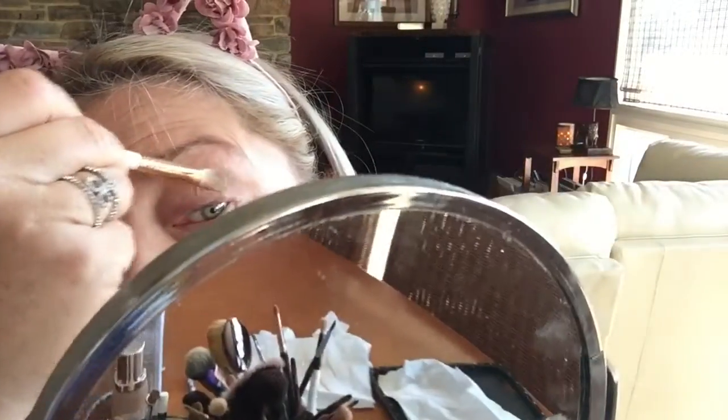I've already done my brows. Like I said, my CC cream is on, so I can really focus on the eyes. I'm going to first start with this hazelnut color on the end, and I'm going to take some of it and do a window washing kind of motion in the crease. This is just going to set up the whole look. I'm going to do it on the other side.